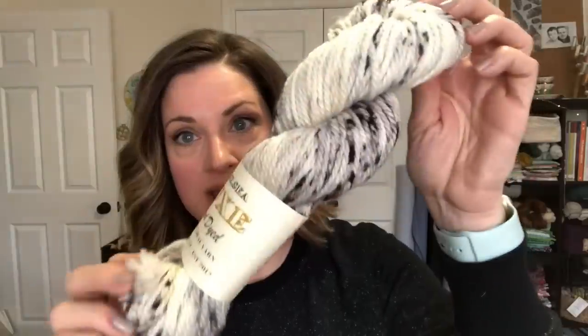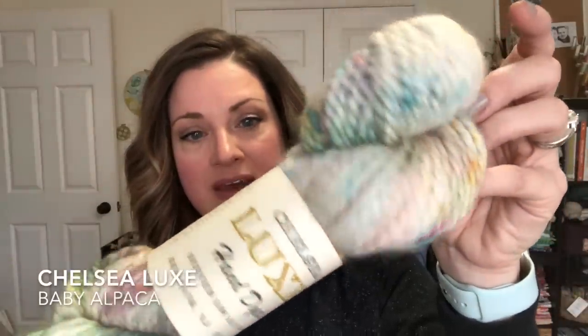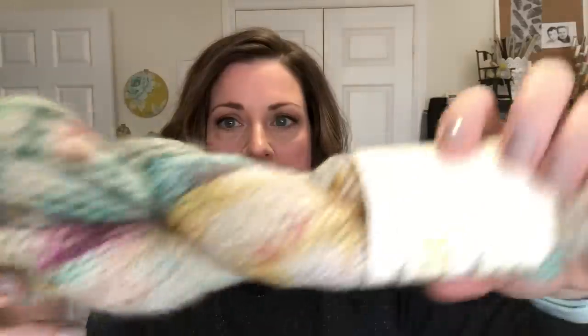Oh, this one here is the Chelsea Lux Chunky. And I mentioned that's Sunday Times, but I also have this Chelsea Lux Baby Alpaca. And this color is called Fun Times. And I think I kind of want to make mittens or fingerless gloves with this. I think it's so pretty. Look at the colors.